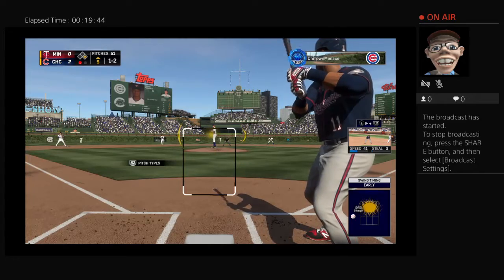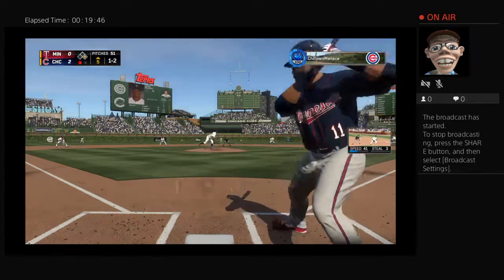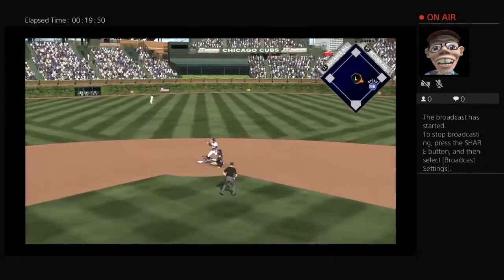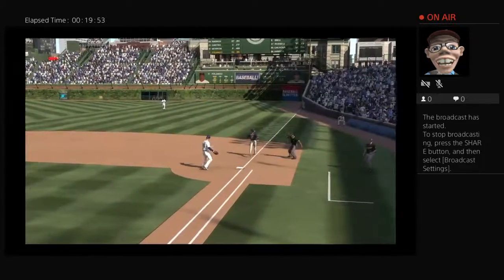Now, Matt, that was a fastball. He had to have made up his mind that he's going to swing as soon as he releases it. That wasn't even a breaking pitch, and he was happy. To second for 1. Back to Rizzo, and they get out.